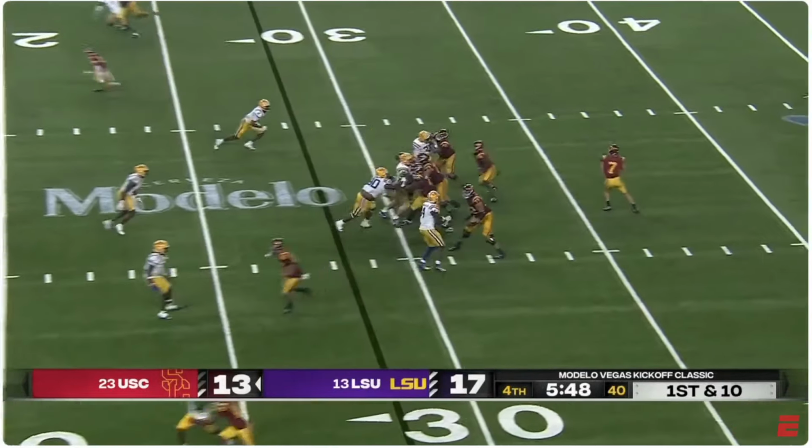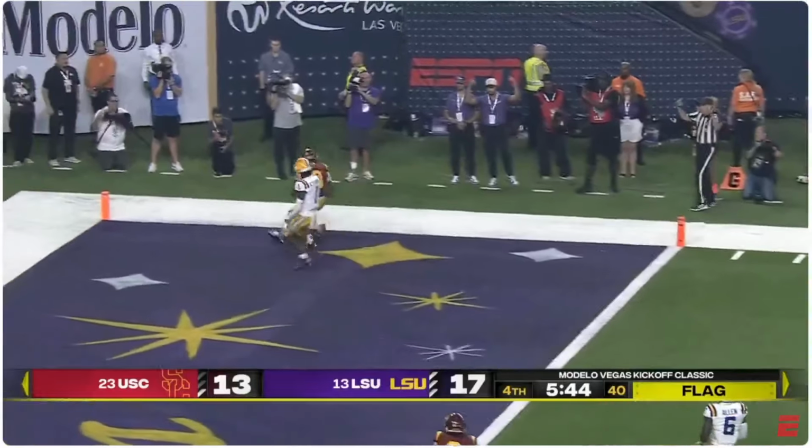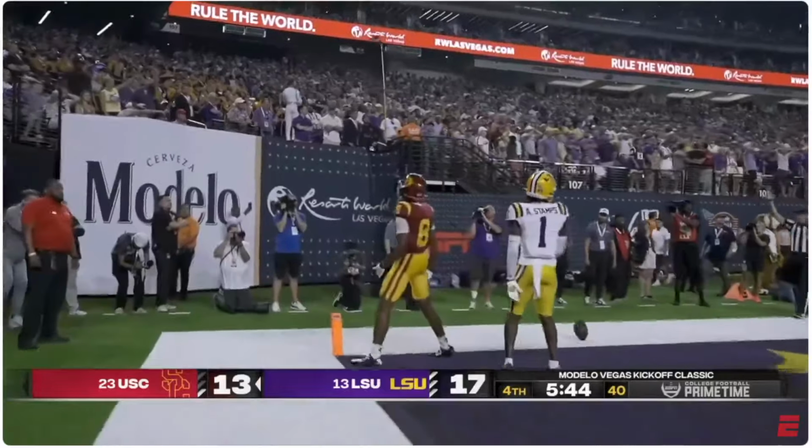Free play. All right, caught Major Burns offsides. Moss going to try to make him pay. Throwing to the end zone. He's got it! Touchdown, Jacoby Lane!